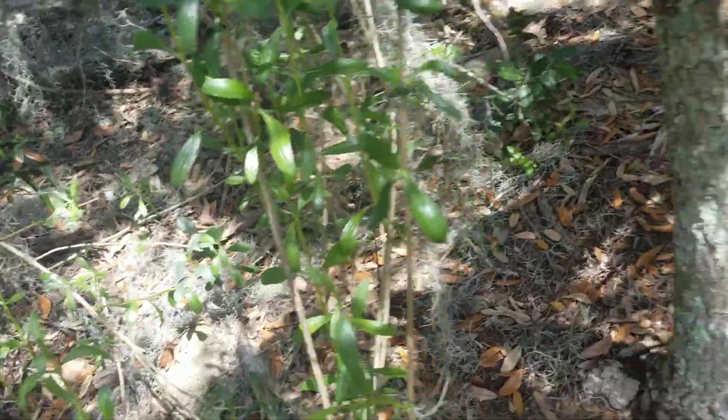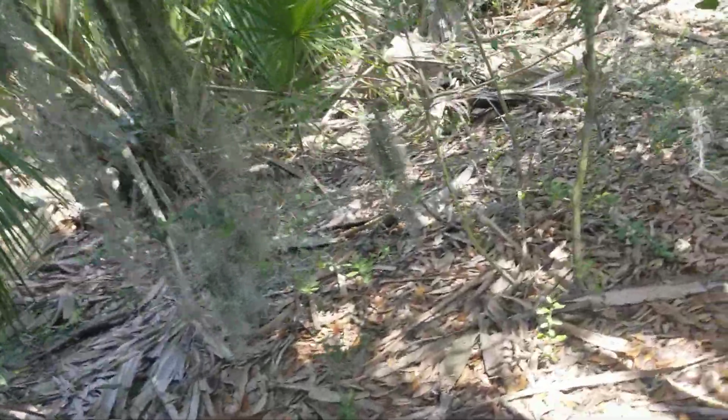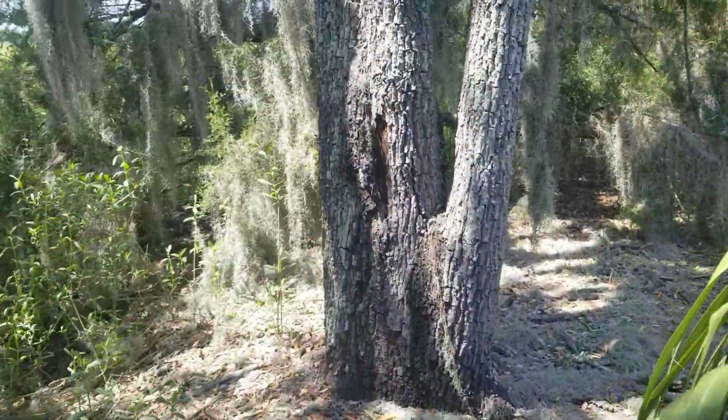See, the reason you don't see anything but bricks and glass is the paper has rotted over the 50, 60 years it's been here, since the 40s and the 50s.